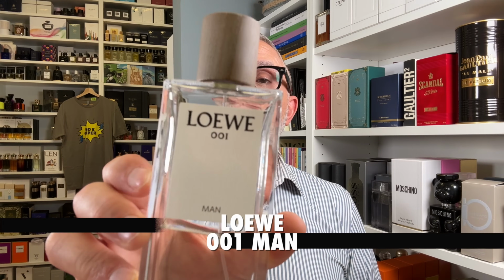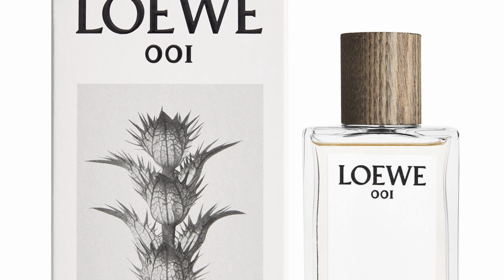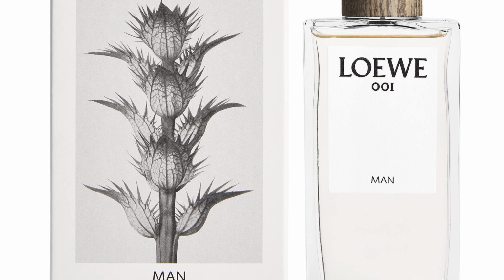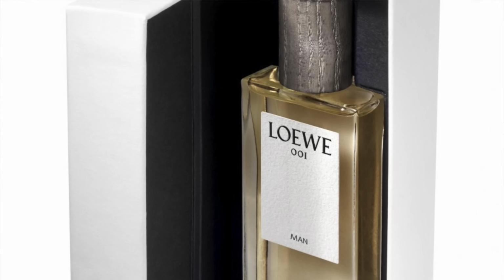Then we're going to a male-targeted release from the house of Loewe. It's 001 Man, this one right here. So this is in that powdery, woody style. Very musky as well. I feel like this is Loewe's take on something like DIOR. Very distant though. I don't find them to be very similar, but I feel like the idea might be similar. This has violets, carrot seeds, ambrette, musk, and cypress. Really sexy once again. Really, really wonderful offering.